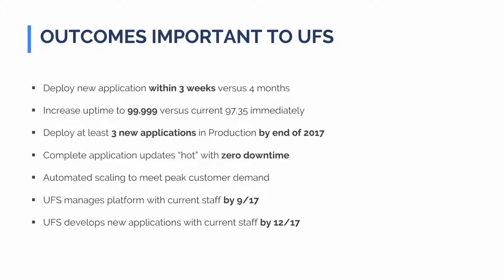Now, UFS, as I said, was in financial services. Think about them as part of the plumbing between credit cards and financial institutions. Ones and zeros run through their business. In fact, that's the only asset they had. As it stood right now, for them to do updates, they had to go down. That cost them a lot of money and a lot of issues with customers. They wanted automated scaling to meet peak customer demand. They wanted their staff to be able to manage the platform by 9 of 17. And they wanted their staff to be able to develop new apps by 12 of 17.